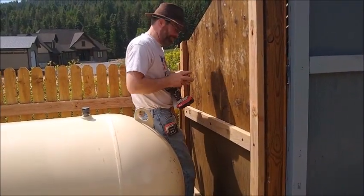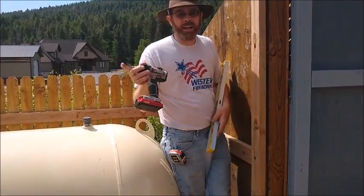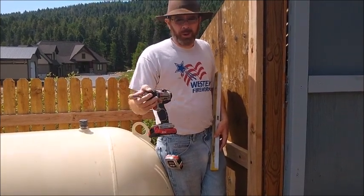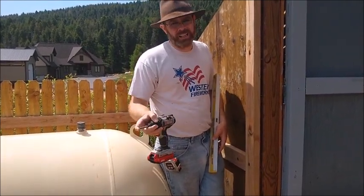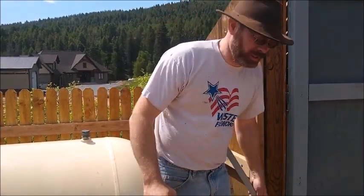Impact driver. If you don't have one, get one. I probably use my battery-powered impact driver more than all of my other battery tools combined. Maybe two to one. That's how useful this is.